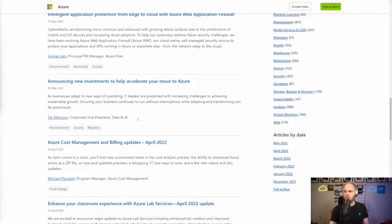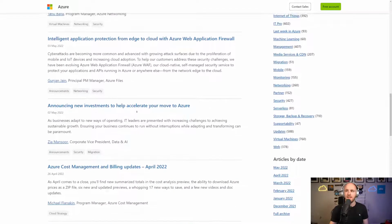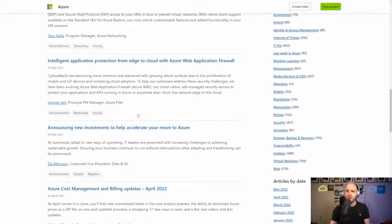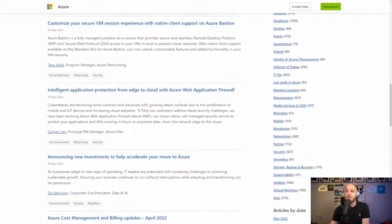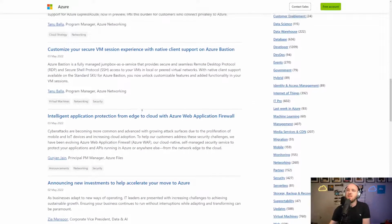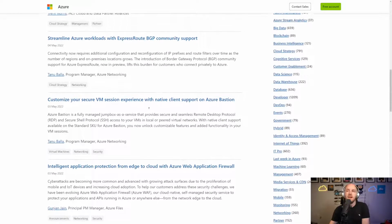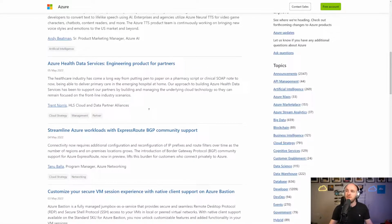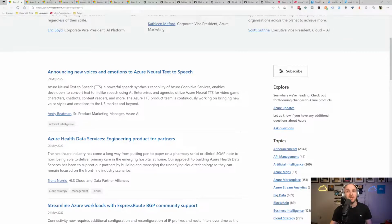We're going to go really quickly through the Azure blogs because there's just so much news on the Azure update side that we're going to skim past a bit of this. So here we go. New investments to help accelerate your move to Azure. Intelligent application protection from edge to cloud with Azure Web Application Firewall. Customize your secure VM session experience with native client support on Azure Bastion. Streamline Azure workloads with ExpressRoute BGP community support. Azure Health Data Services engineering product for partners. Announcing new voices and emotions to Azure Neural Text to Speech.